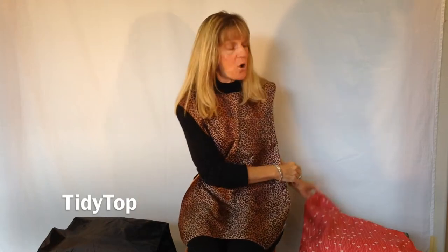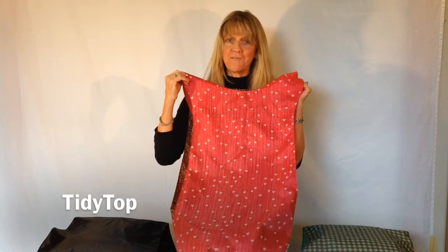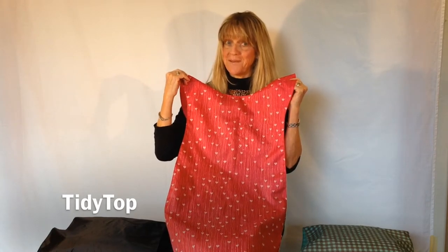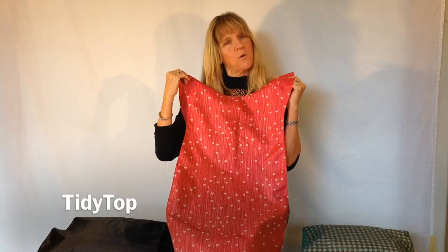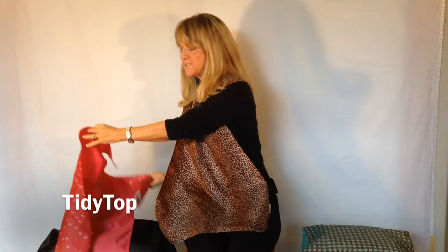Second is the hearts. The hearts show love, and it's a wonderful gift for Valentine's Day and Mother's Day. It has that really different whimsical pattern to it. And the back is a rose pink.